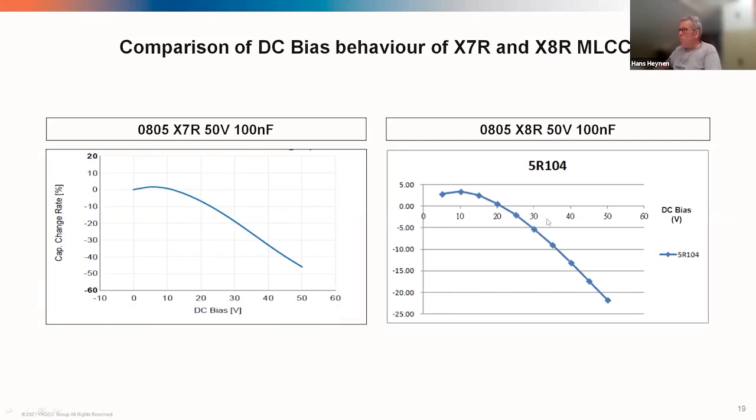When going to the DC bias behavior of the X7R and X8R, it seems that the X8R is better than the X7R for the same component, 0805, 50 volt, 100 nanofarad. The drop of capacitance value at 50 volt DC for the X7R is roughly 45%, whereas for the X8R, the drop is only 22%. However, this is purely the result of the lower dielectric constant we discussed on the previous page, and not an improvement as such.